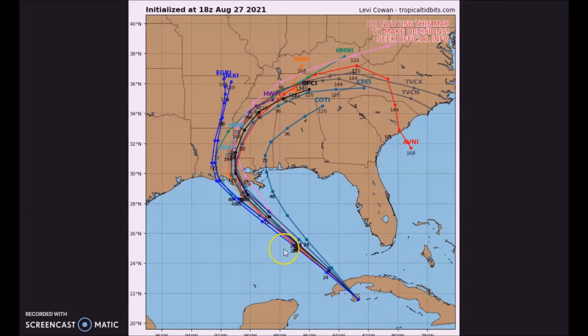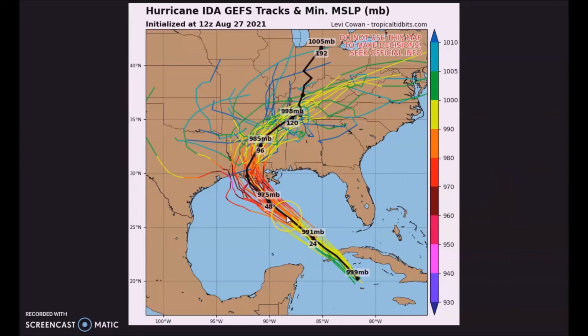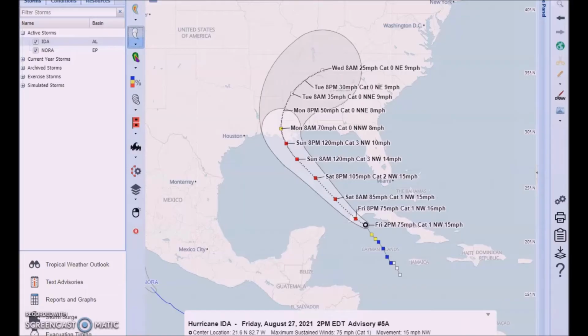Most of the models bring it into Louisiana. A few stray ones are further to the east. And we'll take a look at other ones. Majority, as of now, brings it into the Louisiana coast. Okay, we're going to go back to this.